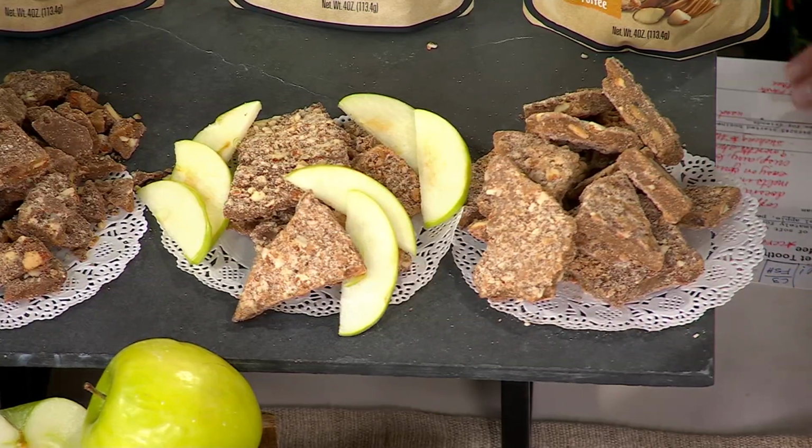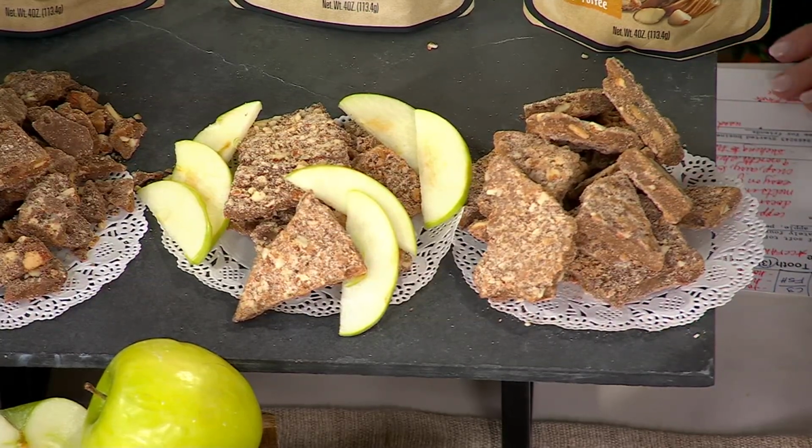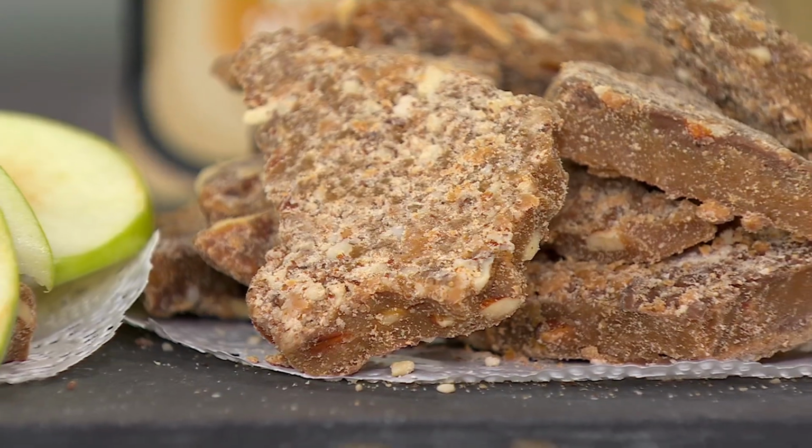I don't know about you, but I can eat peanut butter out of a jar with a spoon. Yeah, me too, right here. This is me. You know, a Saturday morning, I'm just sitting there eating peanut butter.